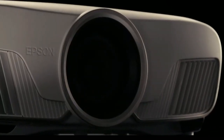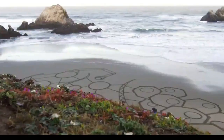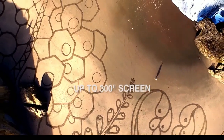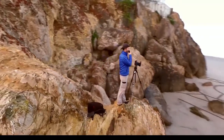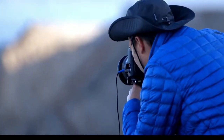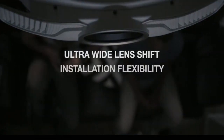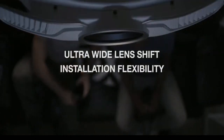The Home Cinema 5040 delivers an exceptional cinema experience, presented in image sizes up to 300 inches. With all its automated features, it is easy to install in your theater room. Ultra-wide lens shift and 1.6 times zoom give you extraordinary installation flexibility.